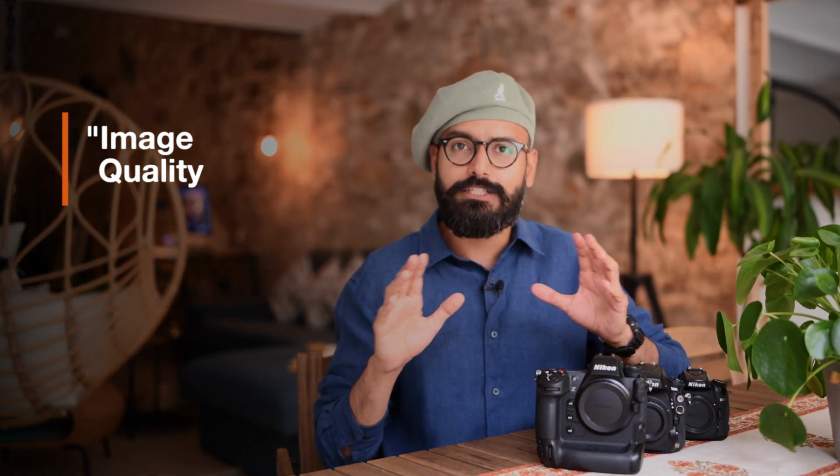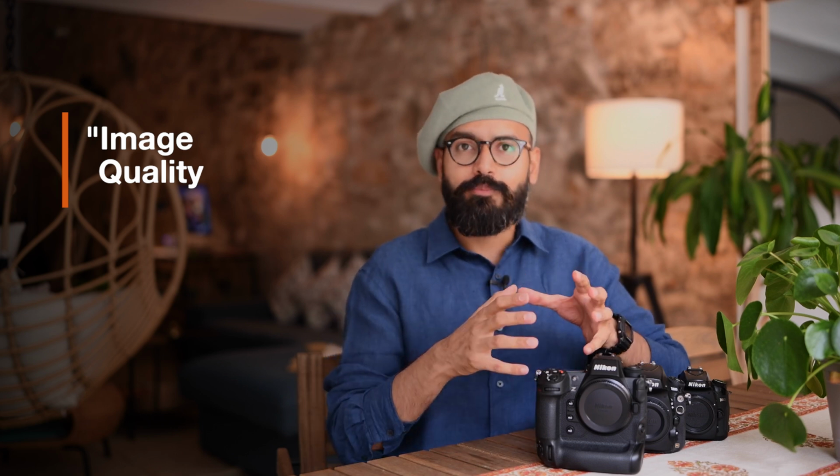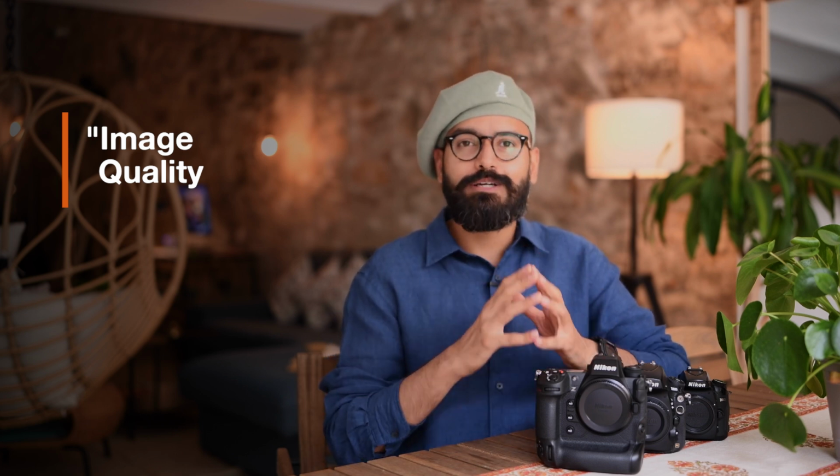So next comes the image quality. And if you're buying a camera today, and especially a full frame body, then you need not worry about the image quality at all, because a full frame camera will give you a fantastic image quality no matter which camera it is.